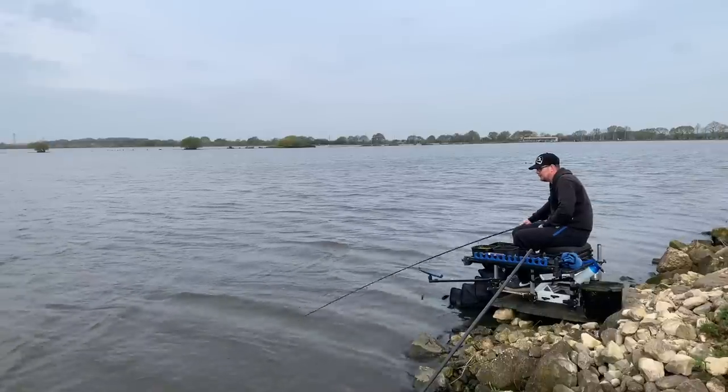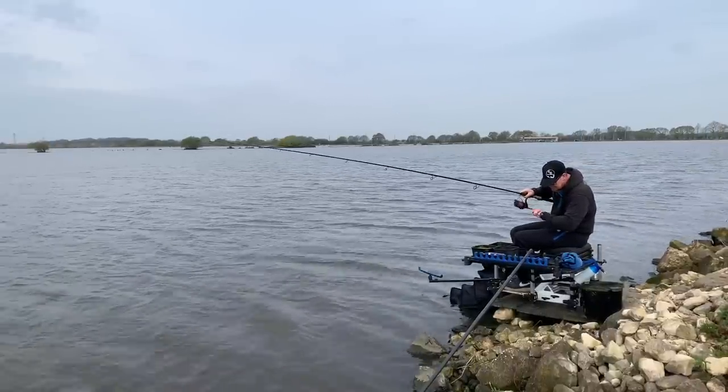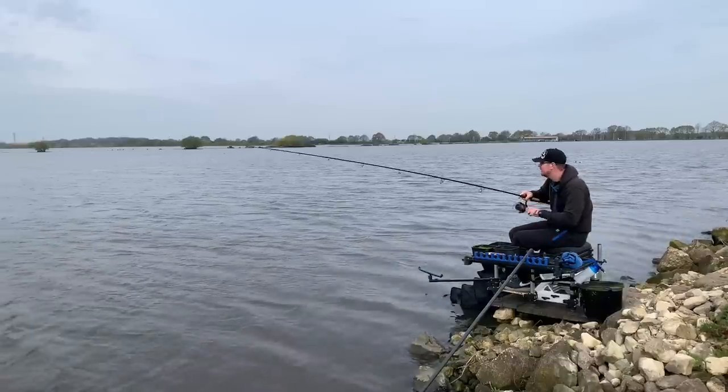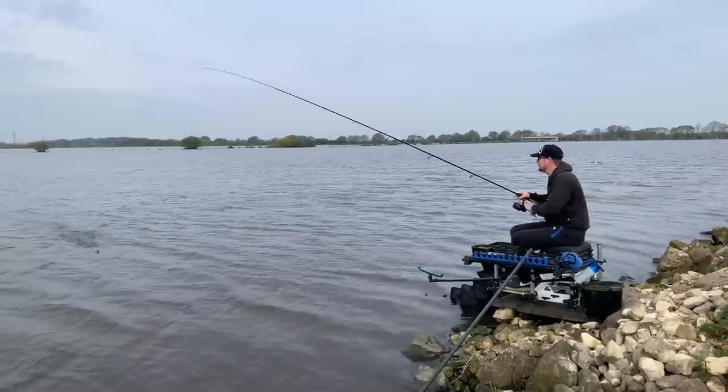There's a bite. That's on. 3:09. I think it's off. I think it were a line and I've lifted into the side of the fish. That's a shame. 3:09 for that first bite.